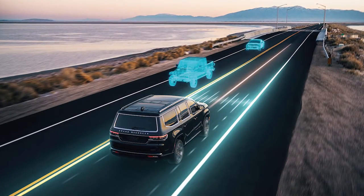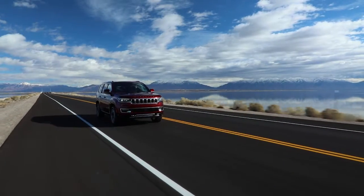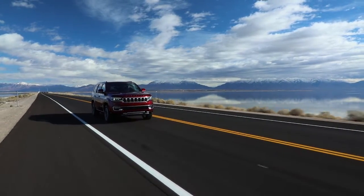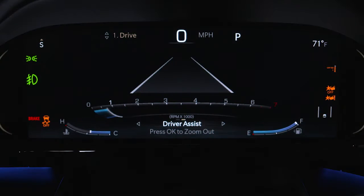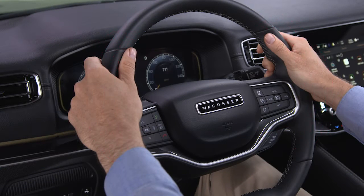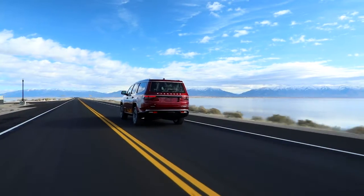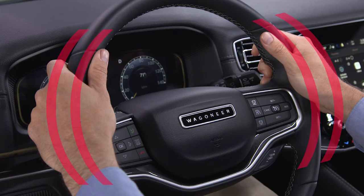Active lane management maintains your position within the lane boundaries. When both lane markings are detected and you approach the lane marker with no turn signal applied, the ALM system provides a visual warning in the instrument cluster and a steering assist torque to prompt the driver to remain within the lane boundaries. If you continue to drift, the visual and torque warnings will become more pronounced.